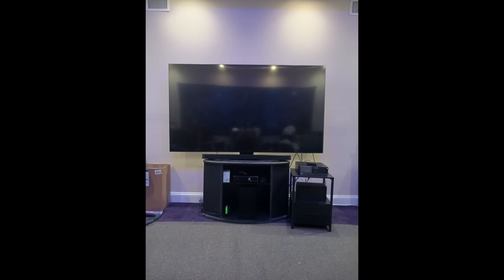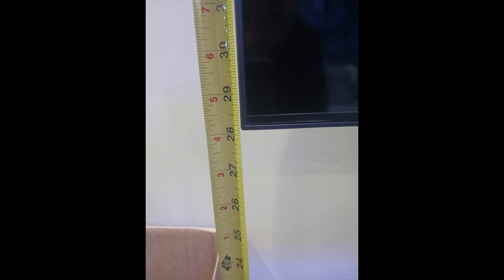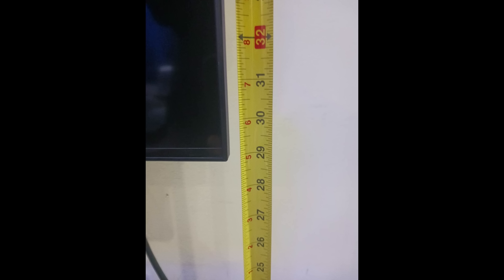I sit down in my chair. I look at my TV and it is crooked sideways, leaning to the right. So the right side is down, the left side is up. I call this dude who came. I'm like, dude, my TV is crooked. You need to get back here.